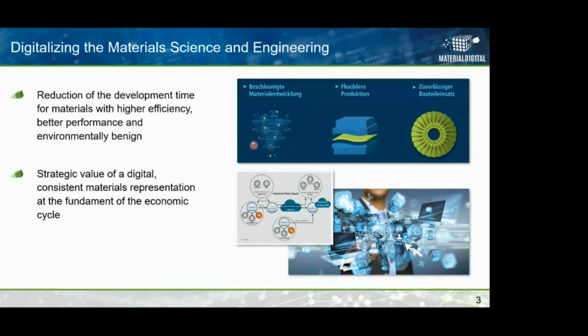The digitalization of material science and engineering will shorten the development time of new materials, allow a more flexible production, and make component use more reliable. The strategic value of the digital, consistent material representation is the basis of the economic cycle.